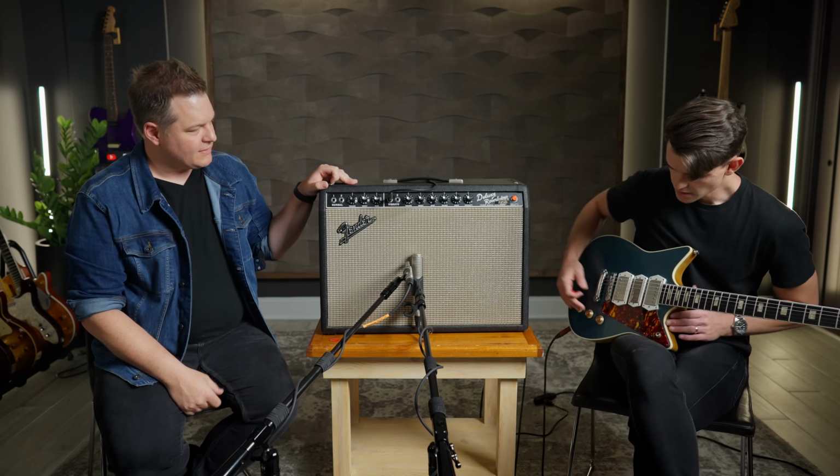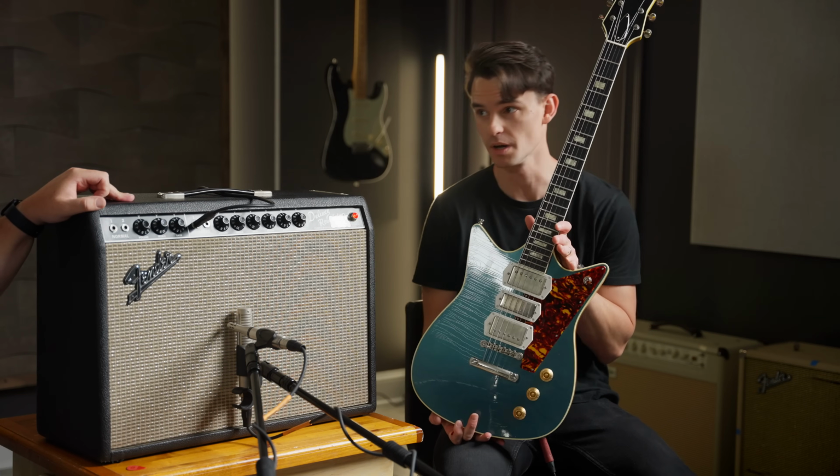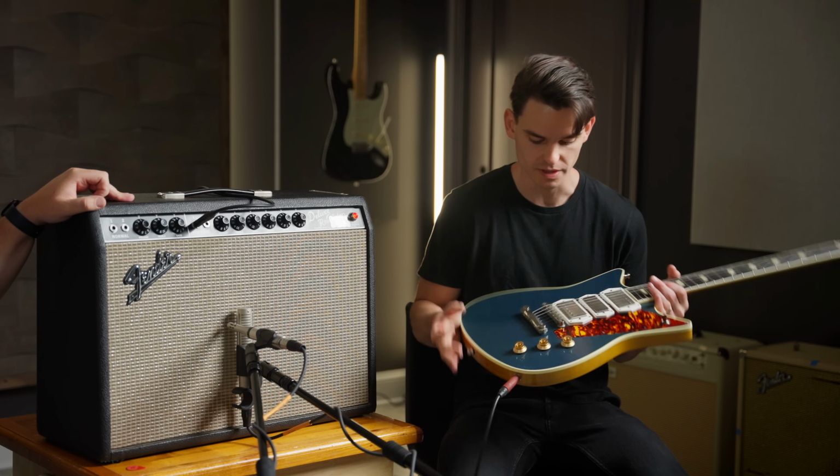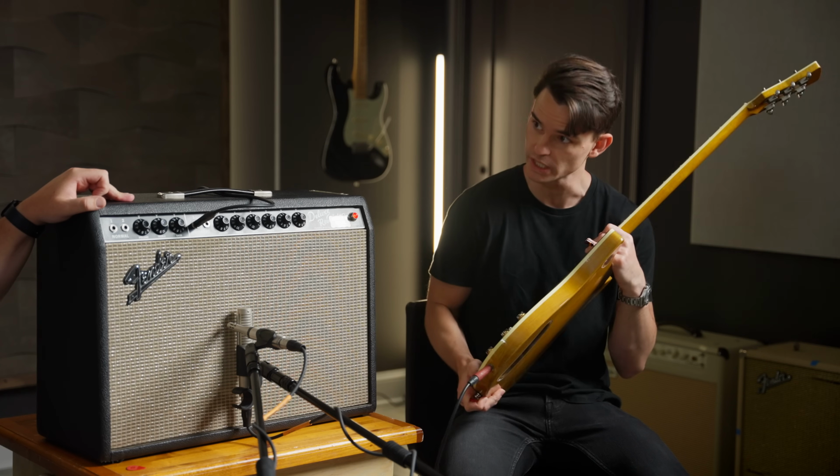What are you playing here, Riggs? This is a cool guitar. So this is my Frank Brothers. This is the Arcade model, is what it's known as. This one is fully solid. They have a chambered version that's a little bit different. So this one is Carina.